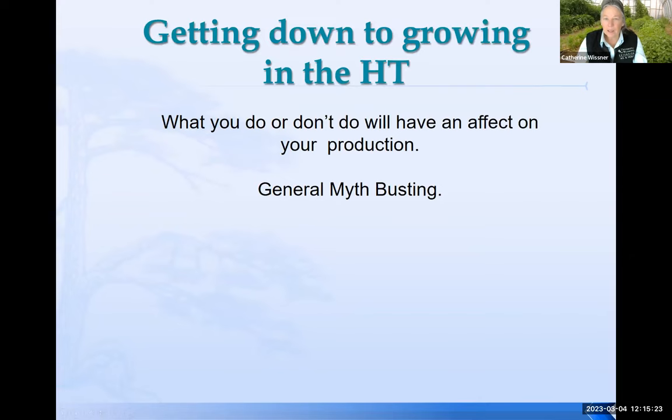Okay. So what you do or don't do will have an effect on your production. And so this is going to be a lot of myth busting for growing in a high tunnel.